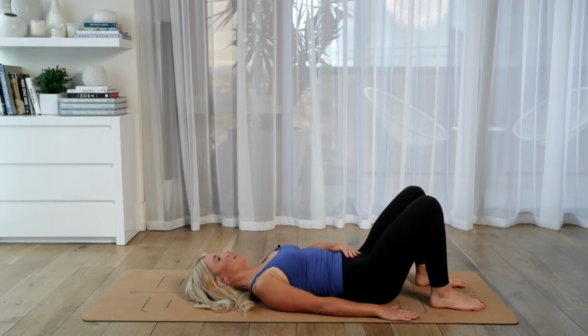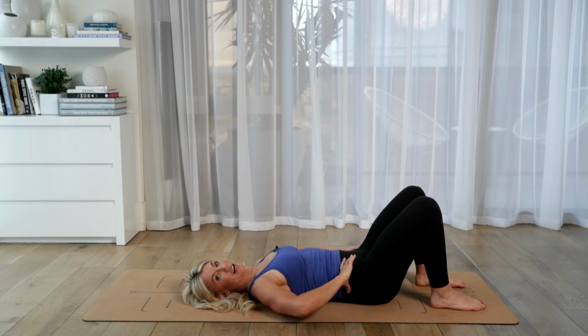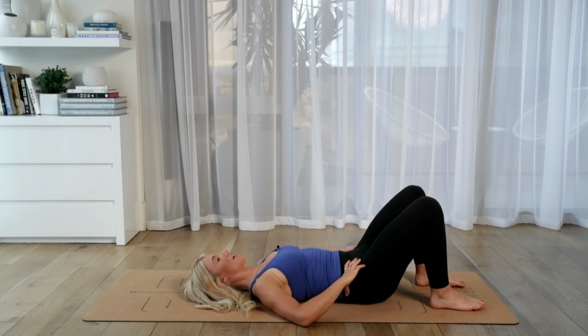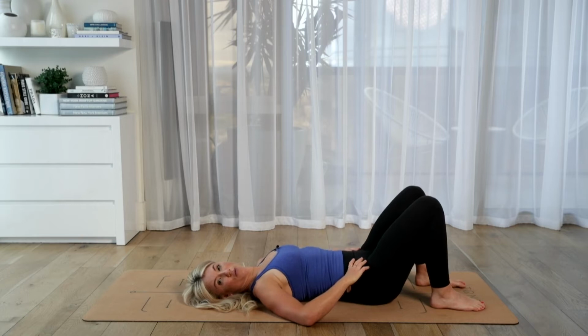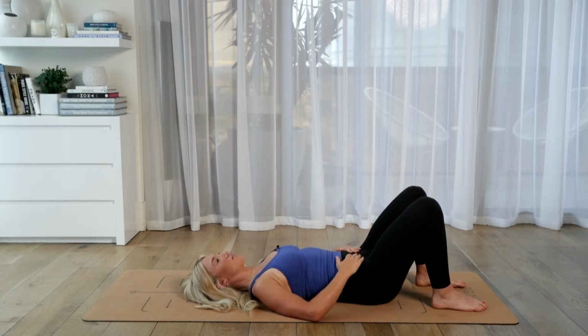That's it. Pressing the back down. So we're drawing the belly button in, tucking the tailbone under, and slow release. Not fully arching, but releasing. And then tucking the tailbone, pressing the small of the back into the mat, and releasing. Let's do 2 more here. It doesn't feel like much, but you'll be pleasantly surprised postnatal how effective this really is.